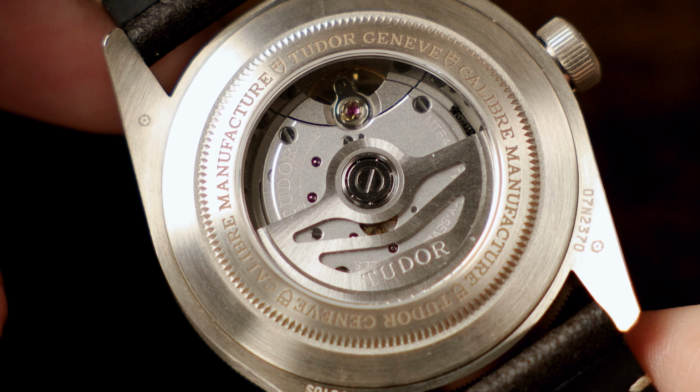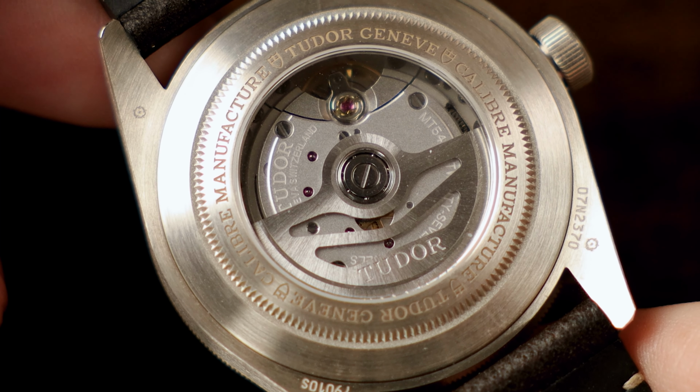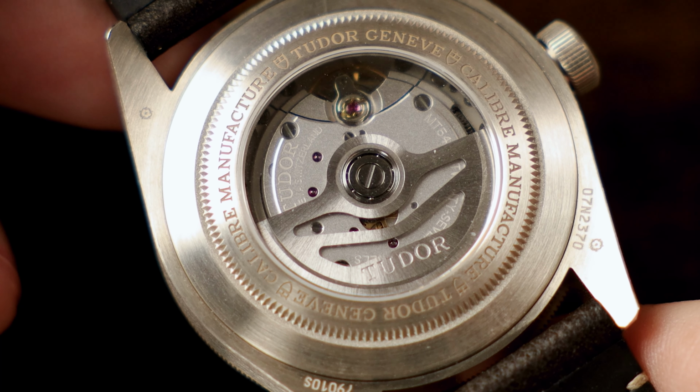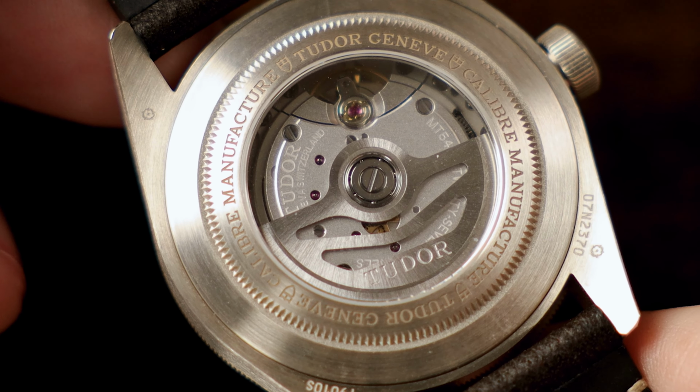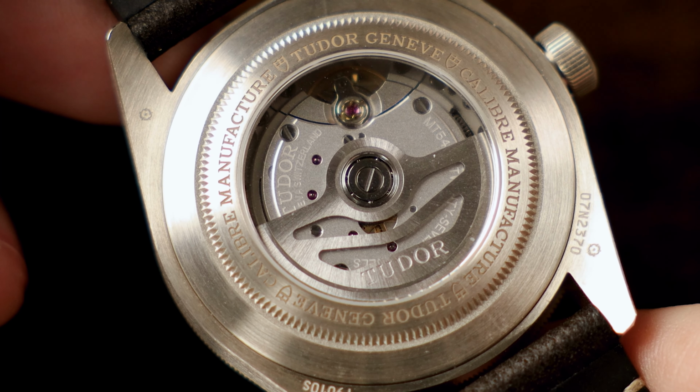Aside from that, I think we have basically the same specs. A 70-hour power reserve with a frequency of 28,800 vibrations per hour. And the decoration, while it is sparse to say the least, the watch movement is solid. It's accurate and it is high quality. And for me, that's really what matters most.